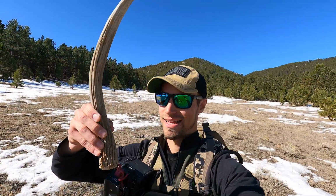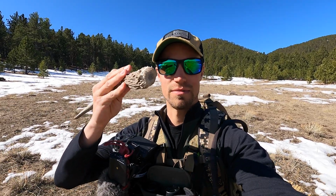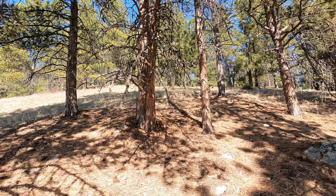There it is. I think it's last year's. It's kind of just a little bit old feeling and kind of dirty feeling, not very heavy. And yeah, it looks like it's probably last year's. I mean, it's so small, it's not like you'd really get bleached, and it was kind of sitting right on the edge of a little clump of grass there. So I'm guessing it's probably last year's, but there is some fresh sign in here. So I'm just gonna keep walking back behind me up in the trees a little bit and on the edge of this meadow and see what else I find.